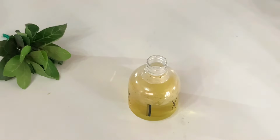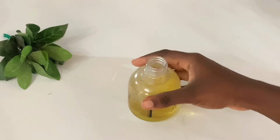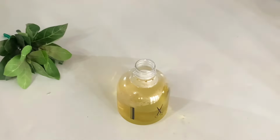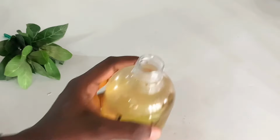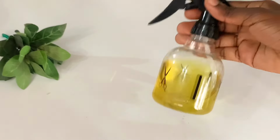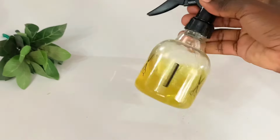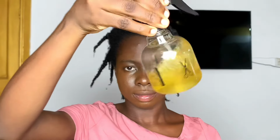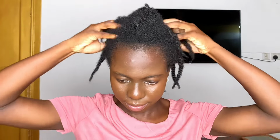So yes, this is research that has been done, and fenugreek seed is something you should use yourself. You can infuse it like what I did in this video, or you can just boil it with your normal water, allow it to cool down a bit, and then spray it on your hair. If you are specifically struggling with dandruff, or your scalp is giving you some irritation, this is the treatment that I recommend for fenugreek seeds. The nutrients are seriously good for your hair.